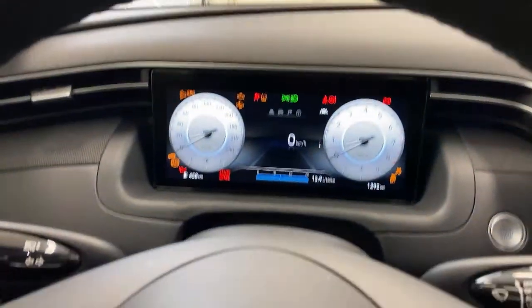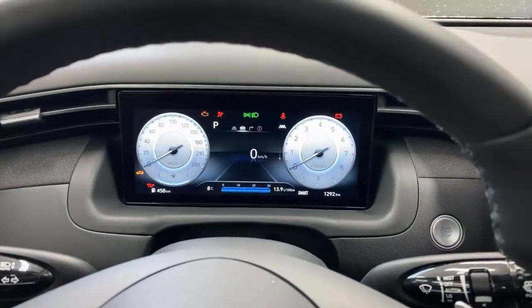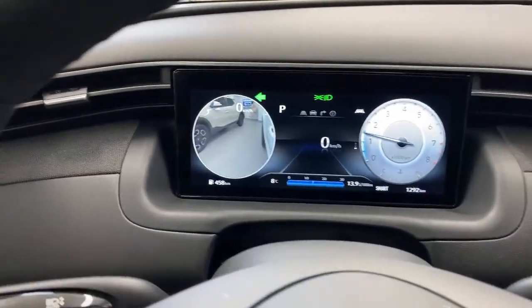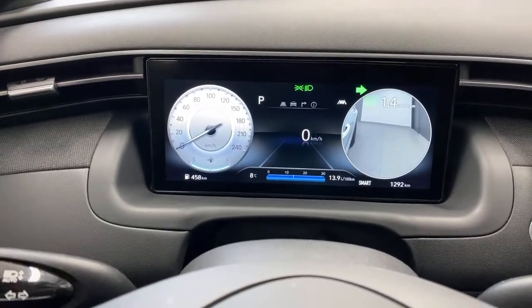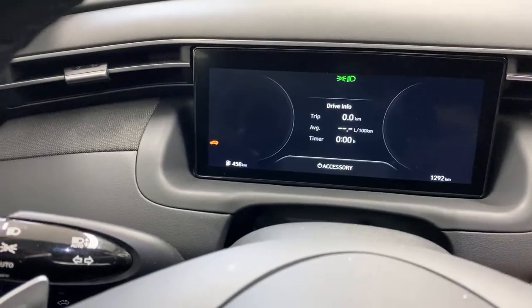So we do have the same dash in here. There are some more functions, and those will pop up as we do different things. One thing, if I start the car for a quick second and signal to the left, there's that live video feed of my blind spot. Again, you get that in this vehicle. I think it's worth having.